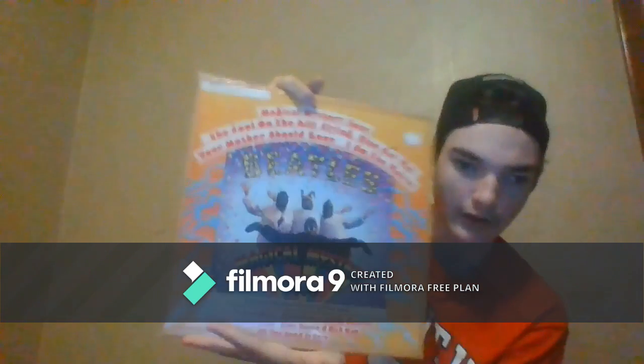Anyways, this is another gatefold sleeve, as you can tell. Look at this back cover. That looks so psychedelic, right? And then the front cover, of course. Now, I'll just go into the package.